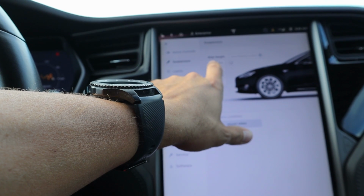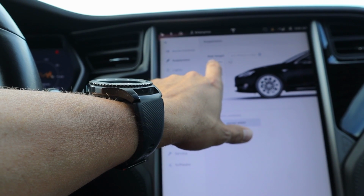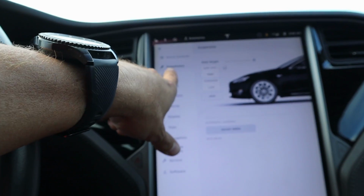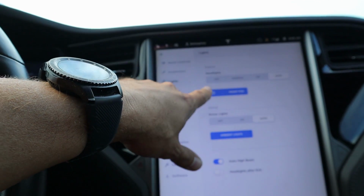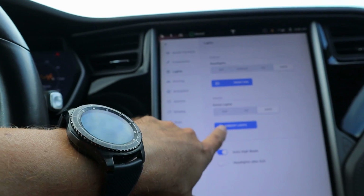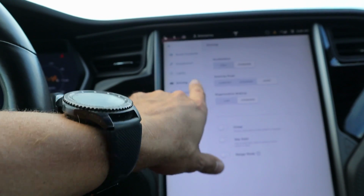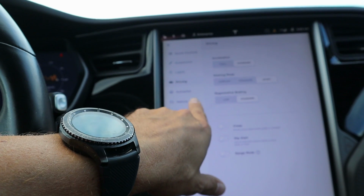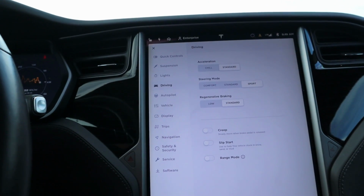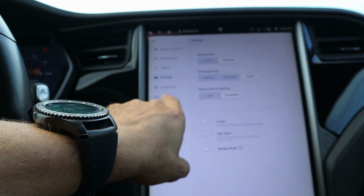You can hear the car raising right now, and very high. So, lights, headlights, auto, you're gonna have the front fog lights on or off, and set that light. Dome lights, driving, comfort standard, sport, acceleration, chill, or standard. I like it on standard. It's super fast. We're gonna take a look at it in just a second.